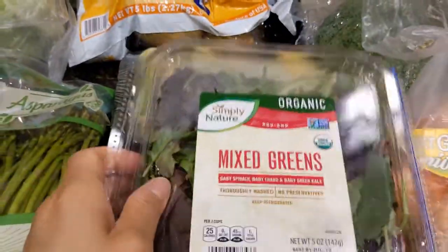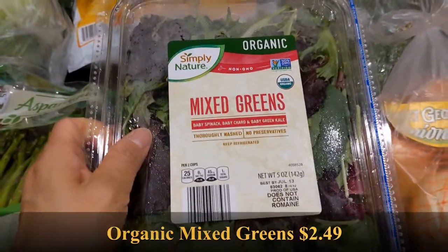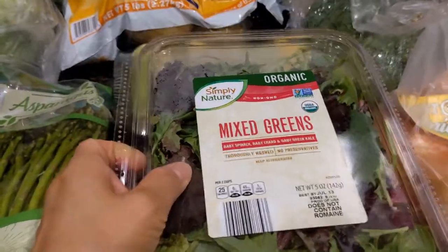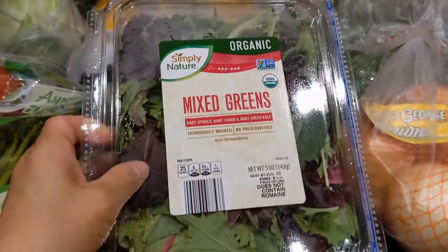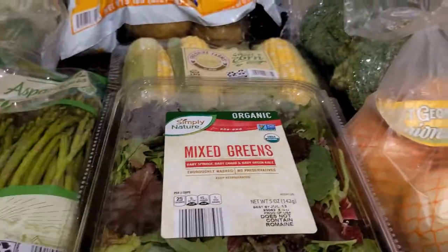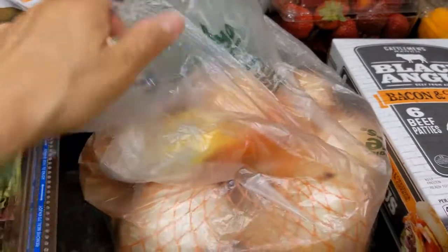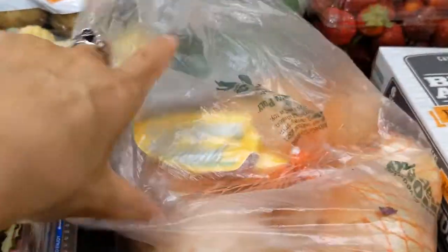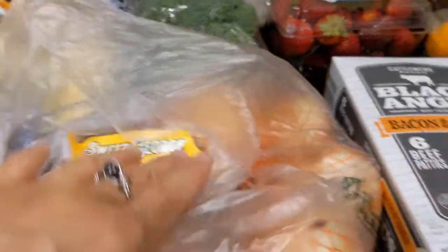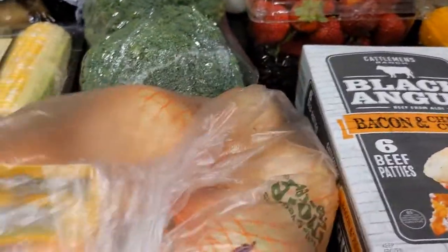Okay, then I have here once again the small container of the Simply Nature organic mixed greens. Like I said, I don't have a full work week ahead of me because we are taking a few days off, so I bought the small one rather than the large one I've been buying. Then I have here just some regular yellow onions. Can't remember how much they were, but they're sweet George onions, just for regular things.